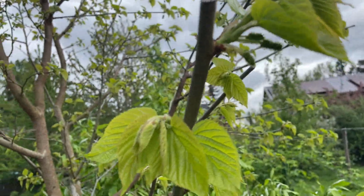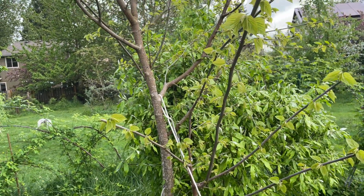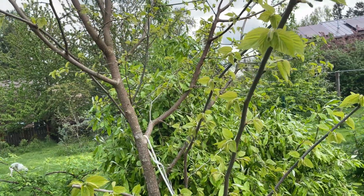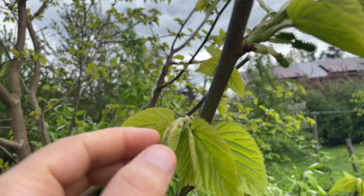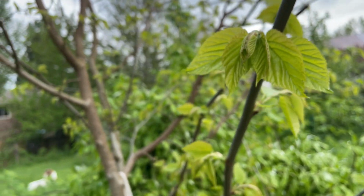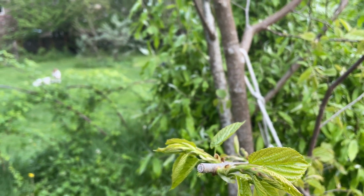We'll see if everything continues to grow, because I've seen before with cuttings specifically, they have enough energy to start growing and then they die. But it doesn't look like that's happening, and the tips still look like they're okay. I am tentatively confident that this thing is fine, which is pretty interesting.